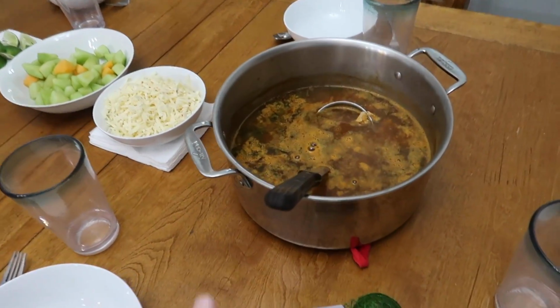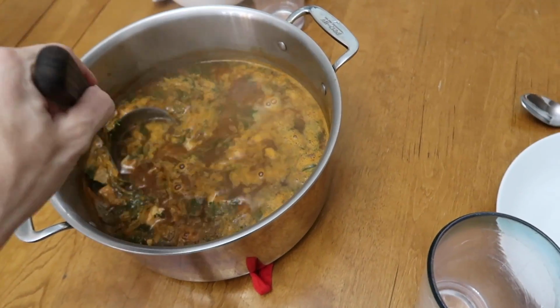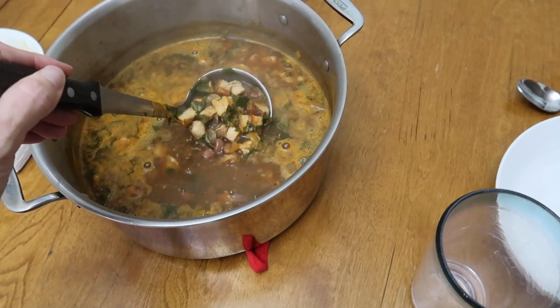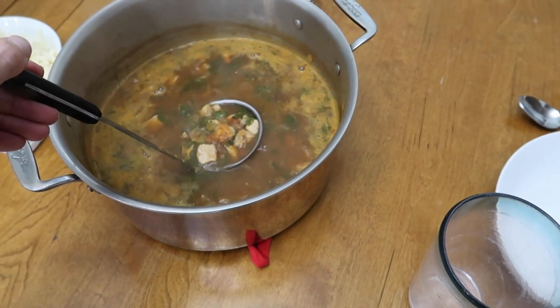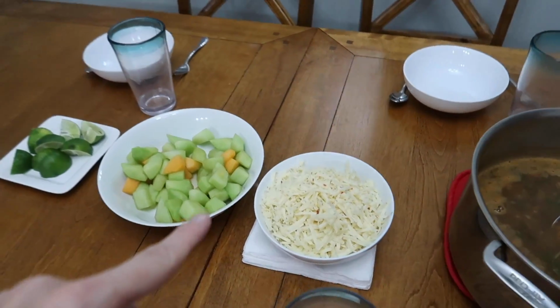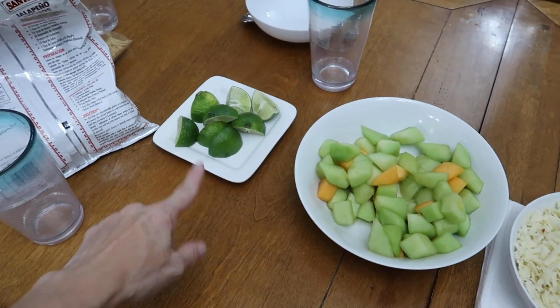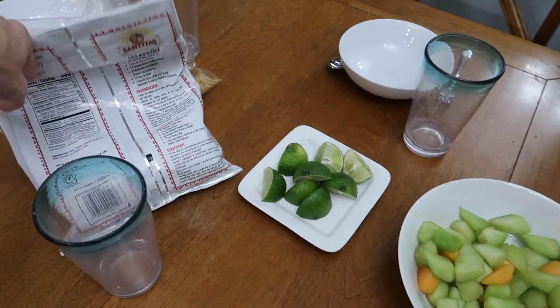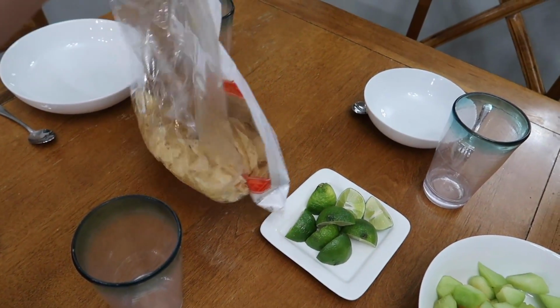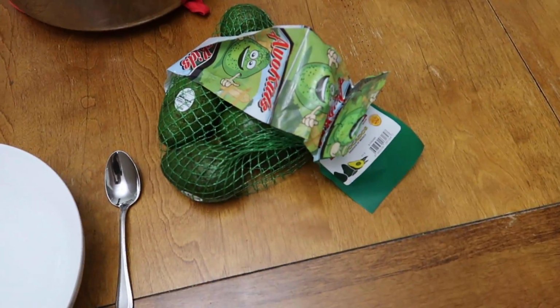Here's the finished product. I have the soup. I tasted for salt and it was good. I did not need to add any more, but that's something that you always need to do when you're cooking. And I have my toppings, some pepper jack cheese, some limes. That's not a topping, that's just fruit for the side. Some tortilla chips. I have the remnants of 2 bags here, and avocados.